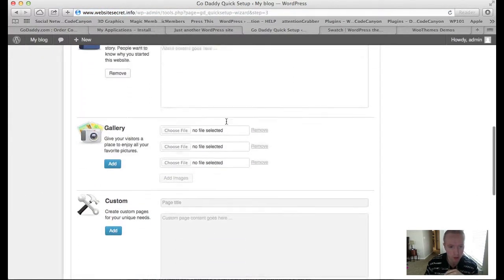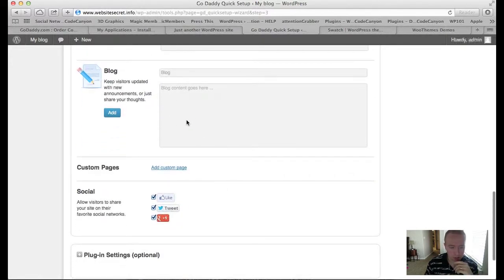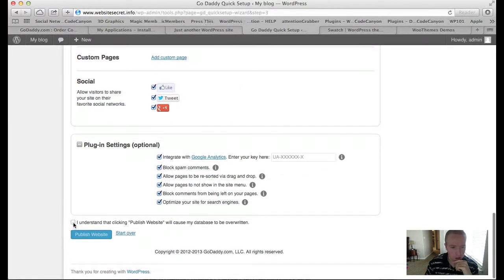You can write a bit of about text, add some images to the gallery and so on, add some content to the blog, include your social sharing options, always a good thing. And then you can add different plugins and so forth. Once you click I understand, just click publish website. It'll do the whole install process for you and put it live on your website.